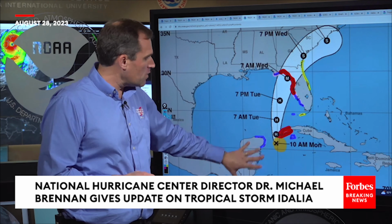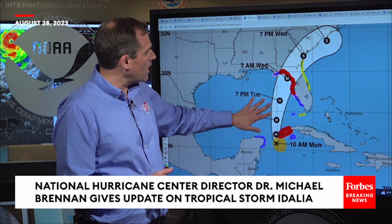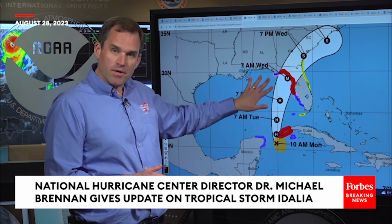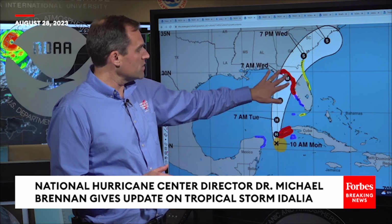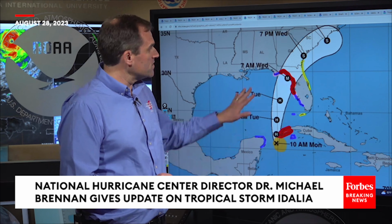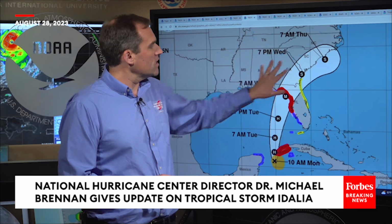And here's the forecast track of Idalia. We're expecting a northward motion and then a north-northeastward turn and an increase in forward speed up to 15 to 20 miles per hour that's going to bring the center of Idalia onshore somewhere between Tampa Bay and the Big Bend region of Florida as we go from Tuesday night into Wednesday morning. Unfortunately, we are expecting Idalia to rapidly strengthen and become a hurricane later today and then intensify to a major hurricane before it makes landfall early Wednesday, and then move across North Florida and near or along the coast of Georgia and South Carolina as we go from Wednesday into Thursday, bringing impacts into portions of the Carolinas later in the week.